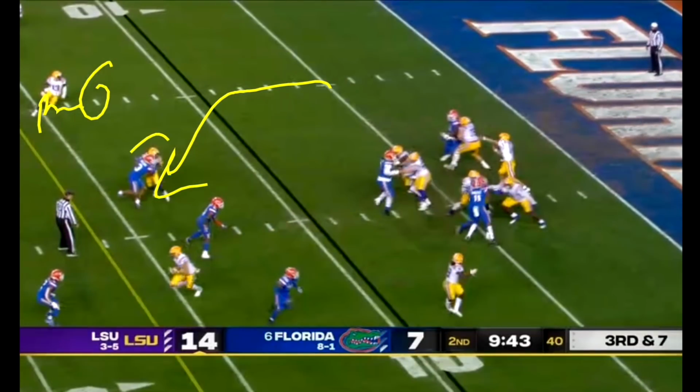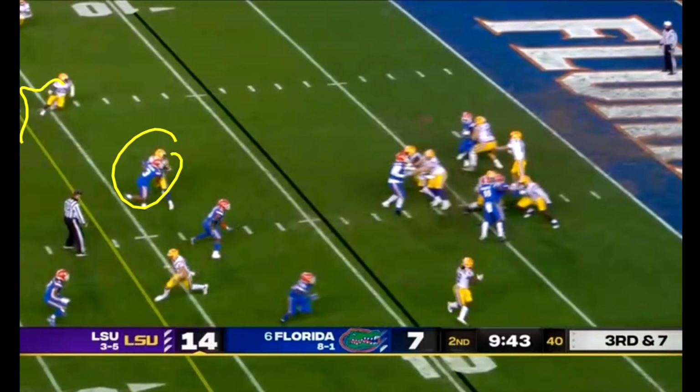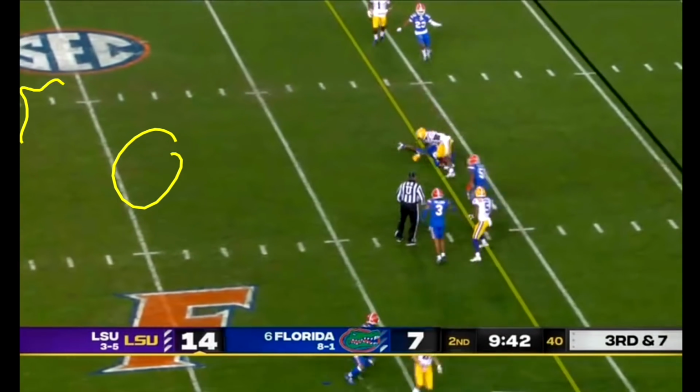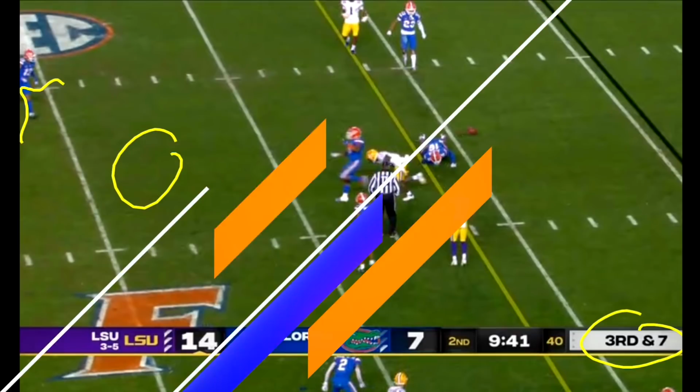This would be better. This is Marco Wilson, who obviously we will be talking about on this film study. But this is better, and this, again, is not. If I can't see you, you're not close enough, and that would have been a 1st down. Florida dodges a bullet here for a 3rd down stop.